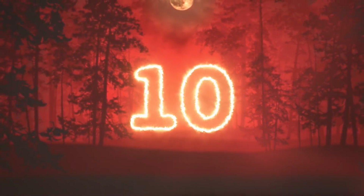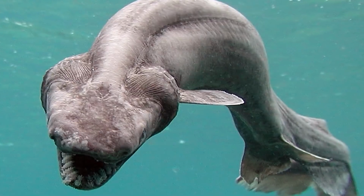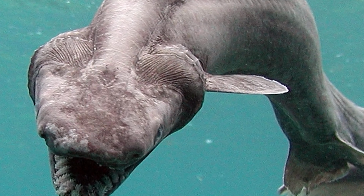Number 10, the Frilled Shark. This is one of the most stealthy sharks in the sea. This shark is so stealthy that researchers believed it had been extinct for 80 million years. Little did they know, it's just very good at hiding.